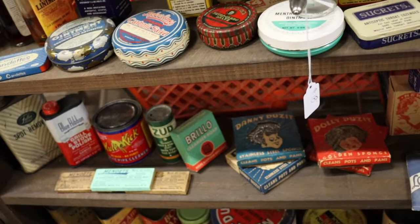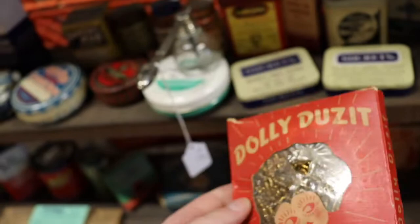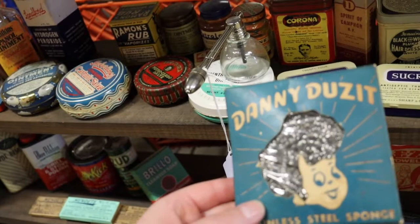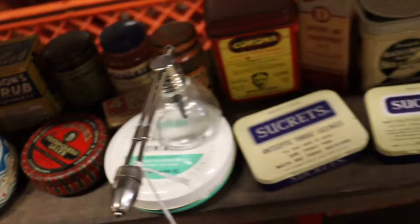And look at this, Dolly Does It golden sponge, $10. It's a metal dishcloth. How cool is that? There's Dolly Does It, and then there is Danny Does It. Look at the graphics on that. This is so 1950s. It's a pot cleaner. How cool is that? Now that's amazing. And then they've got some really cool graphics on this.